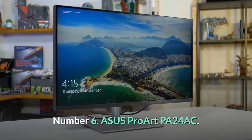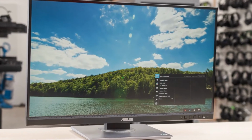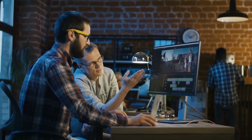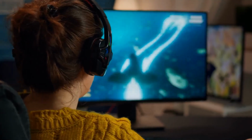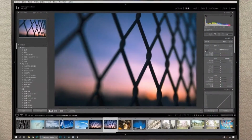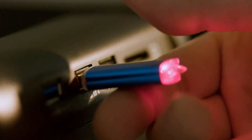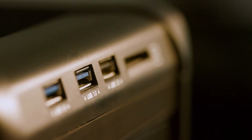Number 6. Asus ProArt PA24AC. Professional monitors are usually massive in size and cost a lot of money. What if it came in a 24-inch form factor with a 24-inch price tag? And it supported 100% sRGB, had a 14-bit internal lookup table, uniformity technology for accurate pictures, and was simple to switch between calibration profiles. As a nice bonus, it could also be HDR 400 certified. Yes, we're discussing this monitor. It also includes a single cable USB-C link, USB hub compatibility, and a complete set of ergonomic adjustments.